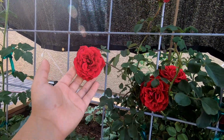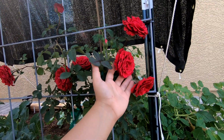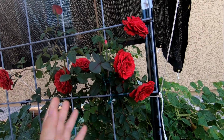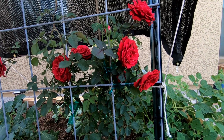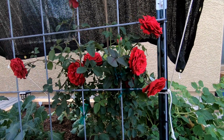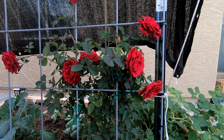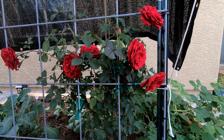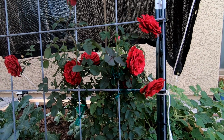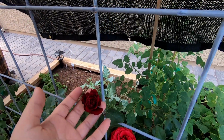They're really, really open. They're a nice size, like a medium size. They're not too small, not too big, but they look so pretty. These would be perfect for any type of arrangement. I can't wait until I get a ton of them and then I can give them to my mother-in-law and family members for special events or just whenever we go visit. So there's that. But look how beautiful. They're just such a pretty color.